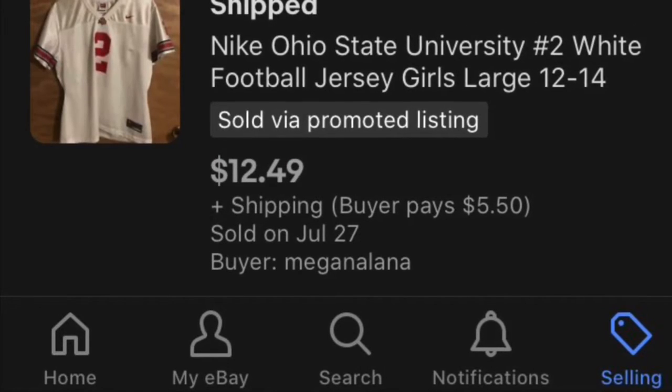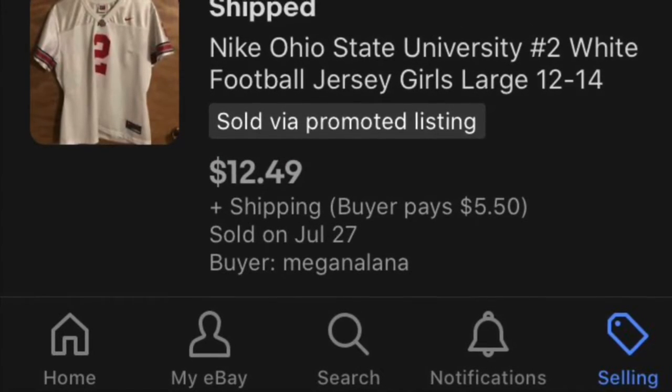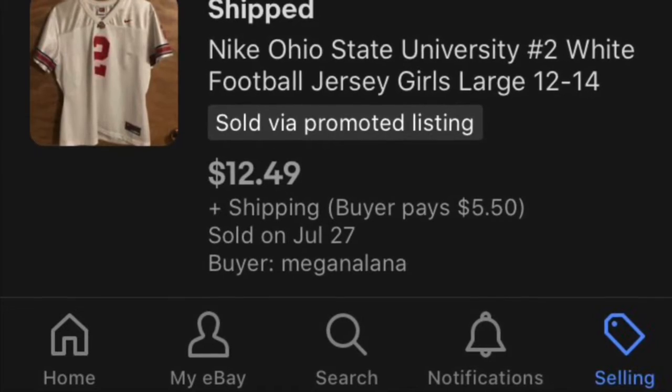The jersey that's hanging behind me is a girls youth large, and it's just a number 2 Ohio State Nike jersey, and I paid $2.49 for that at Goodwill and sold it for $12.49. I usually don't sell clothes, but if I do, it's always sports related. So those are about the only things I sell, is usually jerseys. Very rarely do I sell any other type of shirt or something that's not a jersey.